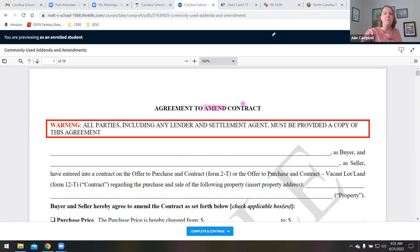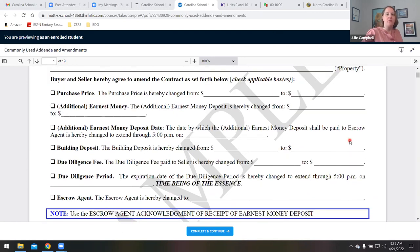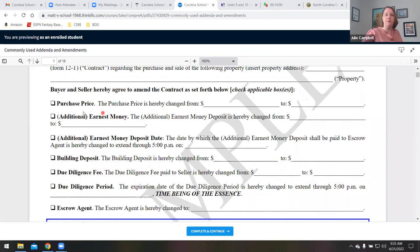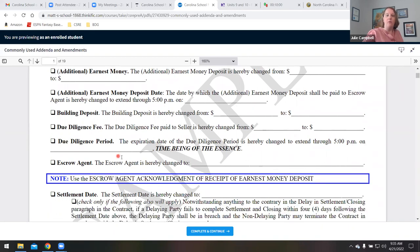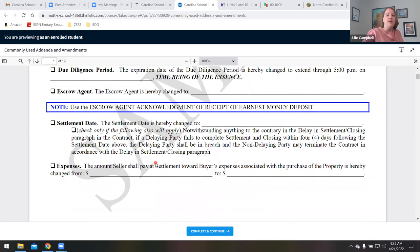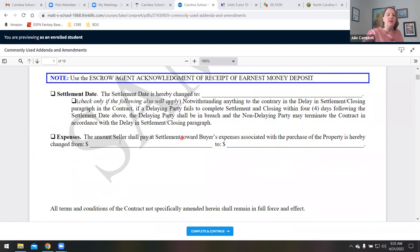So the agreement to amend the contract, and you'll notice here, we have pre-printed verbiage. What do we want to amend? Are we changing the purchase price? Are we changing the earnest money? Are we changing the due diligence fee or the due diligence period? Are we changing the settlement date? Or are we changing seller paid expenses?